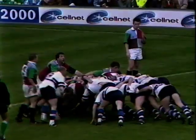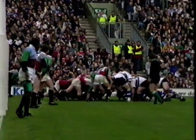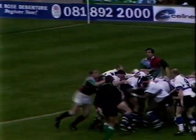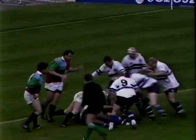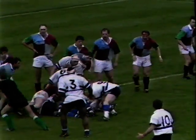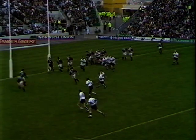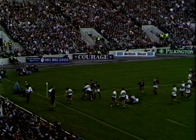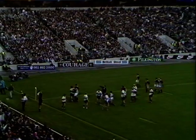And Bath put in 12 minutes to go. Spurred on by the massive ranks of supporters. They go again through Clark, who slips it to Ajomo, who's held. It's there again, though. Barnes, Guscott, man over here, Fallon. Good tackle by Wedderburn, but they're still in trouble. And Pears scrambles it away.